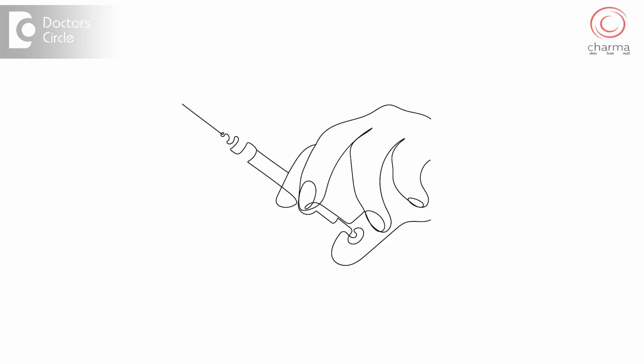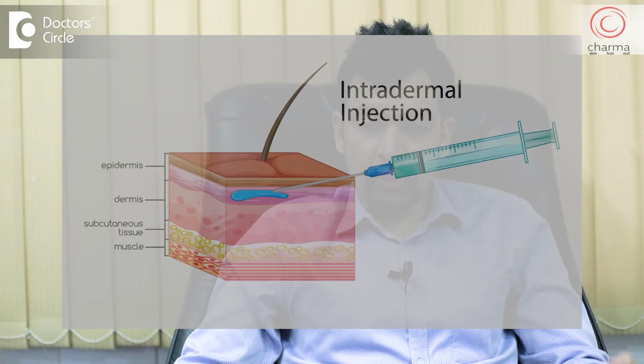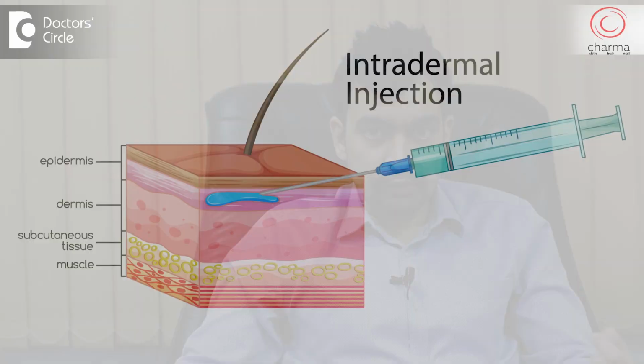So the right term for MesoBotox would be MicroBotox. MicroBotox means you're using a very small quantity of Botox which is diluted, very high dilutions, and very small injections are placed precisely in the intra-dermal layer of the skin. It's not randomly injected into some layer.